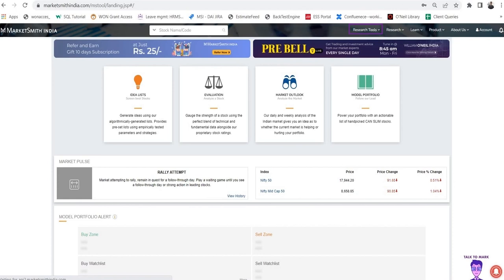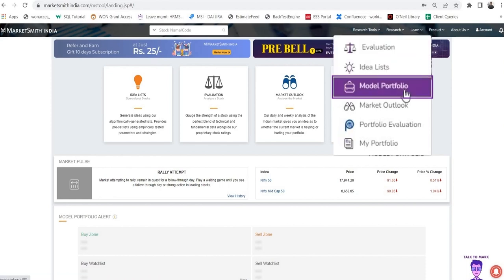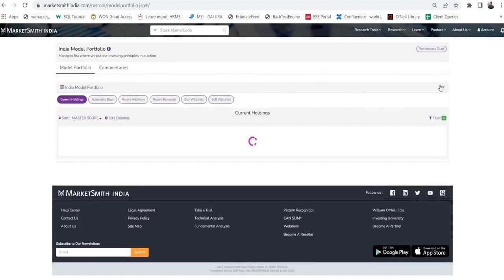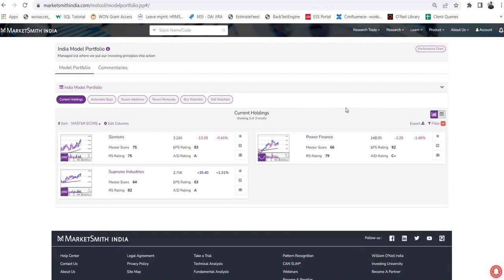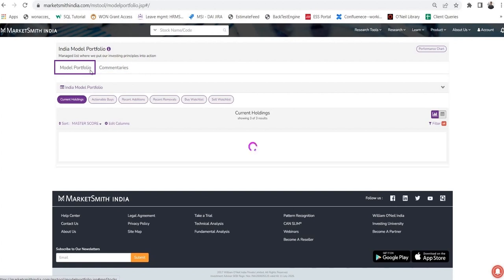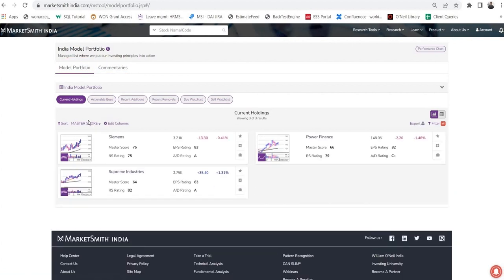To access this tool, click on the research tools and select model portfolio option. Or you can directly click on the model portfolio button here. To give you a quick glance, first thing you will notice here is two tabs, Model Portfolio and Commentaries. By clicking on the Model Portfolio, you can see the stocks handpicked by our experts.